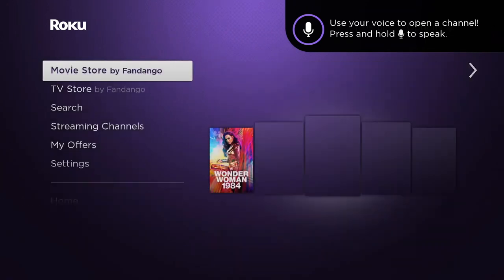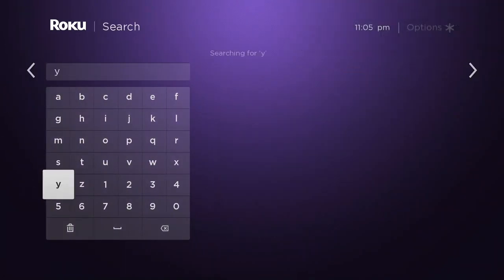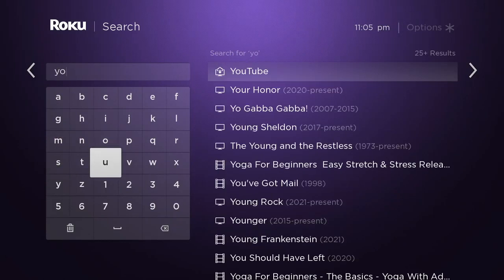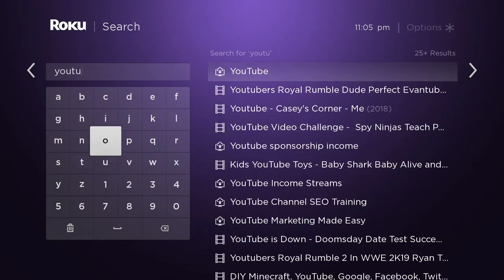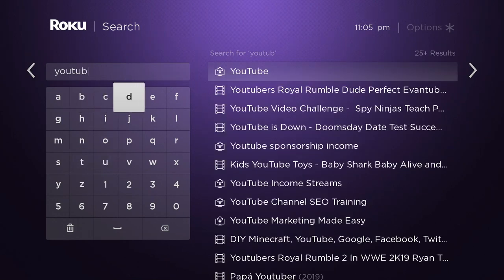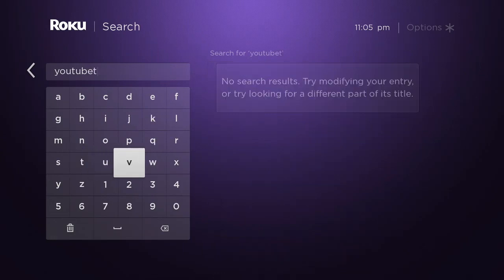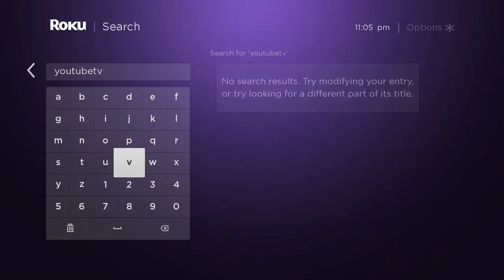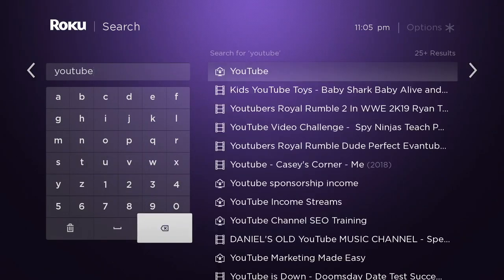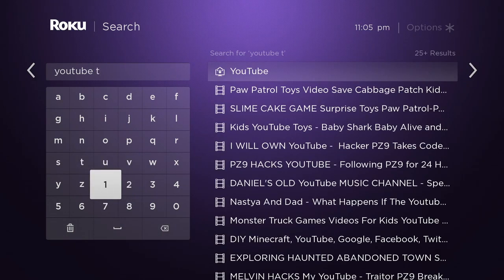And what we're going to show you in this video is how to get back into YouTube TV on a Roku, even though Roku has stopped offering the YouTube TV channel. If you're unfamiliar with what I'm talking about, just type YouTube TV in as a search term on your Roku. Doesn't come up as one word. Just double check to make sure we did it right the first time. Try it as two words, YouTube TV.